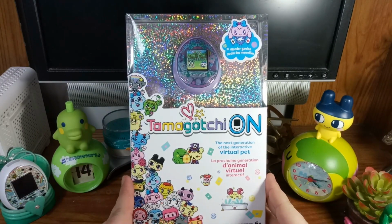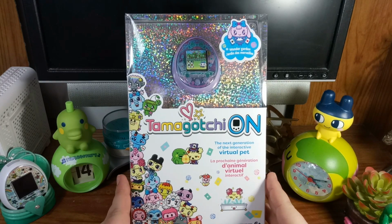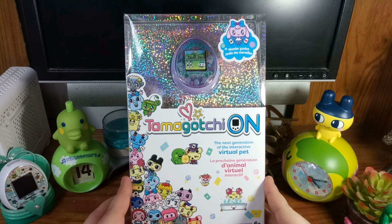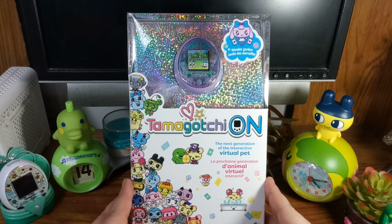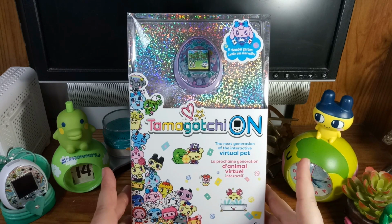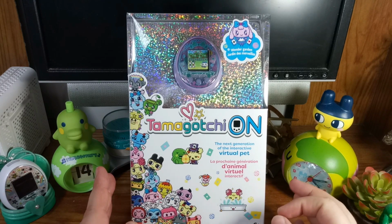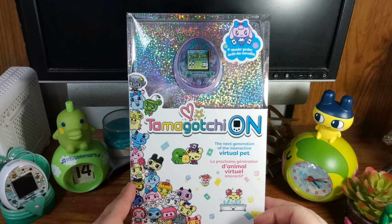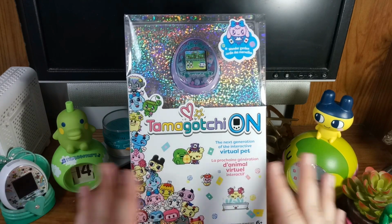So I thought I would go ahead and do a review on the newest Tamagotchi that's going to be coming out this summer. It is called the Wonder Garden. Bandai was kind enough to send me this ahead of time, and I wanted to just go ahead and do a review. Now this is up for pre-order at the moment on Amazon, and they have it listed as being released on July 26th. And the price of it, I believe, is $59.99, just like the previous one that was sold.